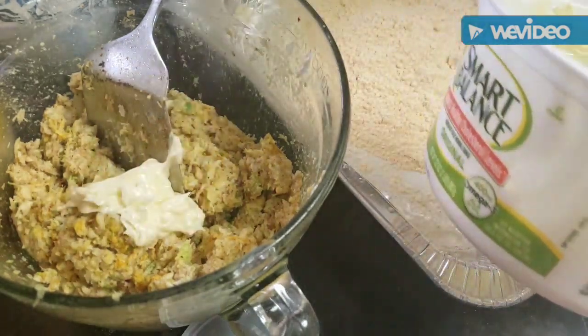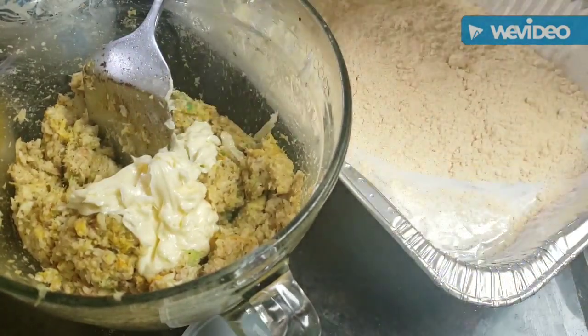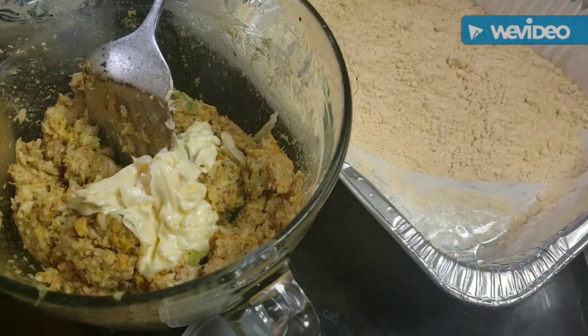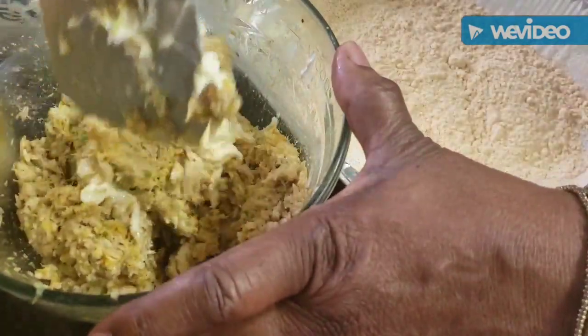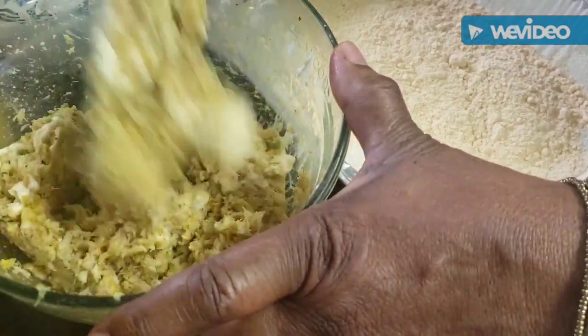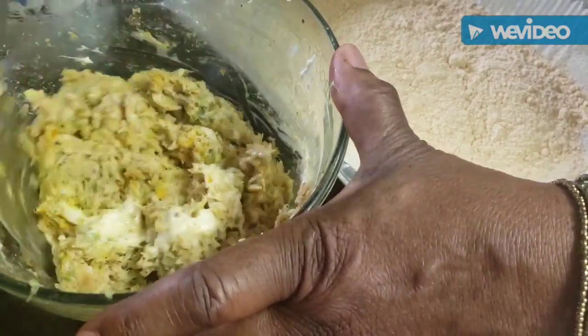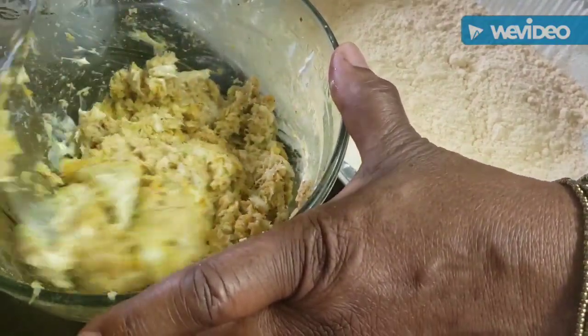I'm going to put about a couple tablespoons of Smart Start in there, too. It's not going to hurt a thing. It's going to enhance the flavor. You know, some things just need to taste buttery. And since I can't have butter, I can have Smart Start.